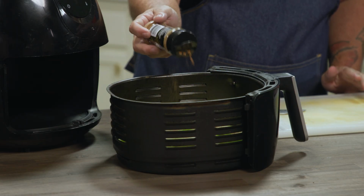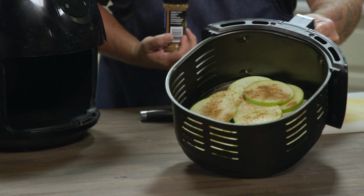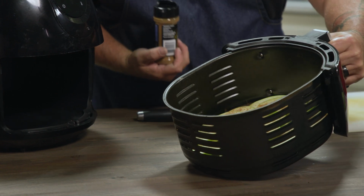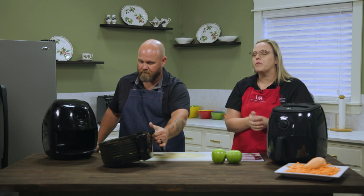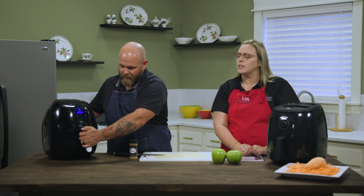But I'm just laying these apple slices flat. They're overlapping some of them. And if you like more cinnamon, you can just kind of toss them up in the air, and then sprinkle them some more, or we'll shake them about halfway through, and then you can add some more cinnamon on them if you want. It's just kind of up to you. The air fryer is pretty forgiving. It is forgiving.